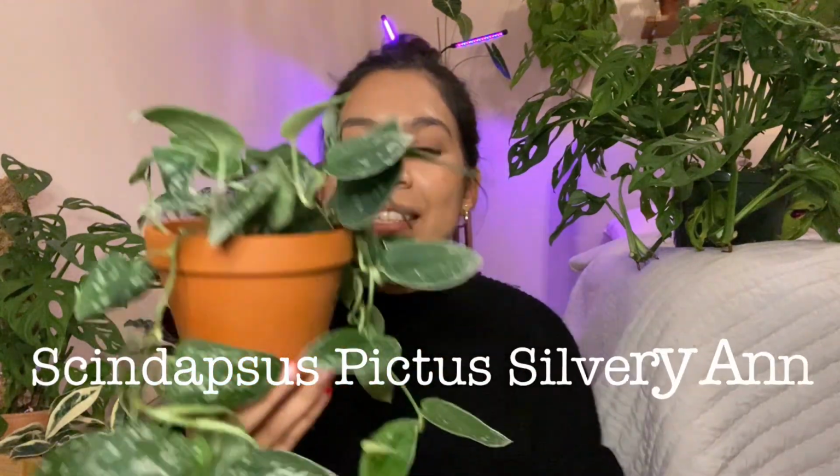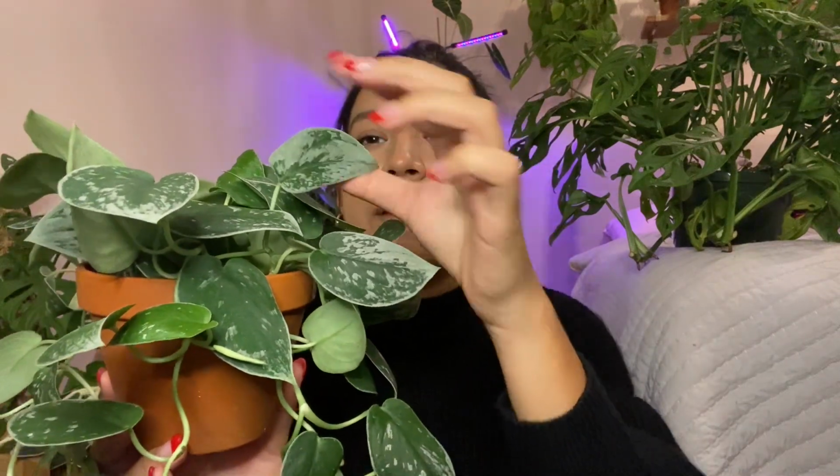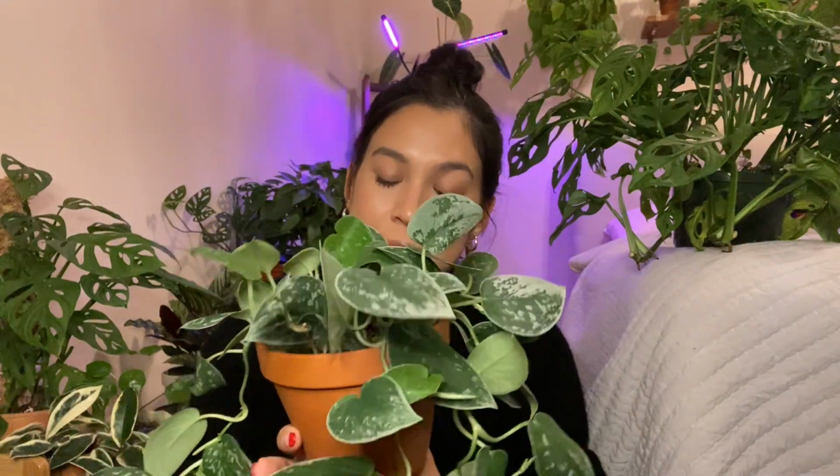And then going along with the Scindapsus family, I have Scindapsus pictus silverian. So the silverian tends to have the silver variegation on the tips, or on the outer parts of it. And let me tell you guys, this plant has a story.